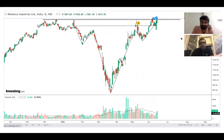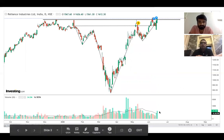So I'll run you through the technical analysis part of Reliance Industries. As Gaurav mentioned, we see a bullish inverted head and shoulder breakout, and you see that the setup is still intact. What is interesting to notice here is that in the previous trading session, Reliance couldn't sustain above the 1600 level. Today, as you can notice, it has a closing above 1600, so it signifies strength. Also, if you see the volume graph, the volumes are higher than the average. So we expect a move between 1650 to 1680.